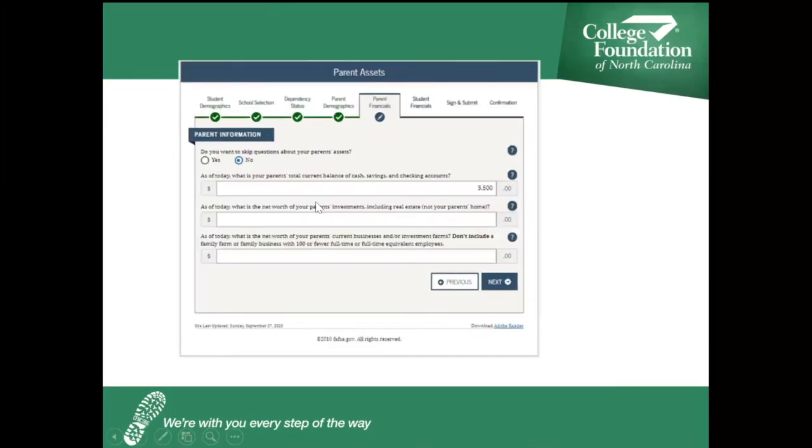Valuable points, April. And another point just to reemphasize, every college operates a little differently in regards to how they award your student. So just be prepared for that. There is no federal or state mandate that says one school has to operate exactly like another with regards to awarding financial aid. Now, going back to the slide, parent assets.